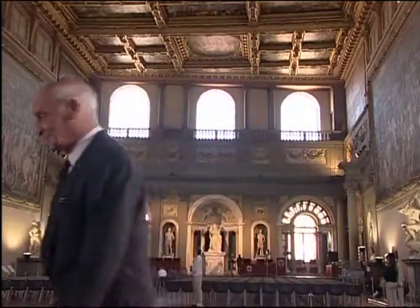As I was saying, I'm sure you recognize it here. We are in the hall of the Grand Council of the 500, where the Medici rulers received the world leaders of the time. Now, over here, we have an even more interesting room.